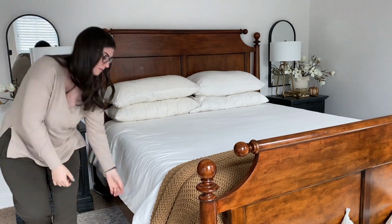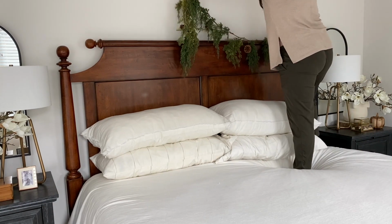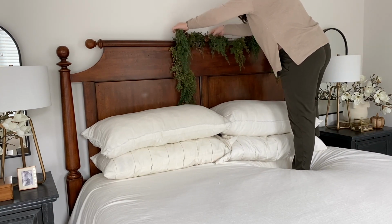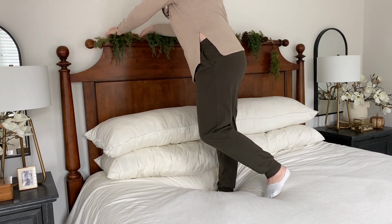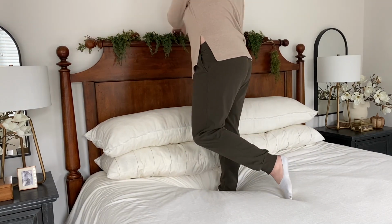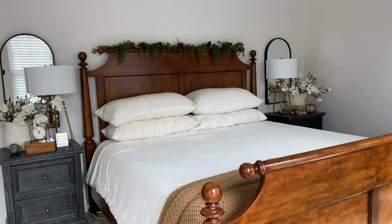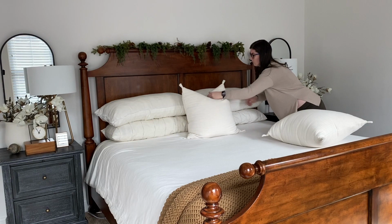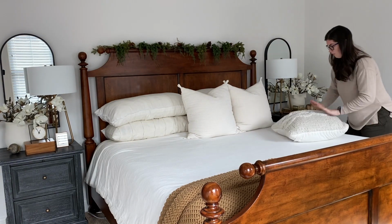I always love breaking out the garland, bringing in some twinkle lights, and just all those cozy feels, especially in the bedroom. I feel like people focus on the living room and the kitchen, all the common areas, but it's super important that you have a great space to help ground yourself that just brings you so much joy at the end of the day.